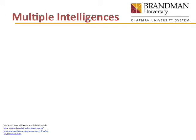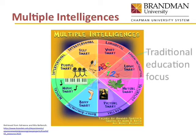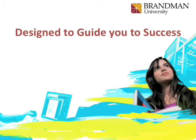You may have heard the term multiple intelligences. This well-known theory identifies 8 specific forms of intelligence. Ones that tend to be strongly connected to preferred learning styles. While traditional education has typically focused around logic and word-smart intelligences, in a blended class, students who are more strongly focused towards nature, picture, body, or other intelligences have equal opportunities to learn and excel. No matter what you've experienced in the past, the Brandman model is designed to help you succeed.